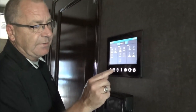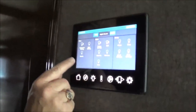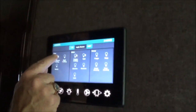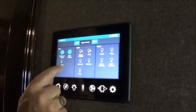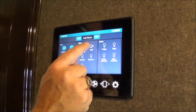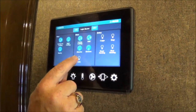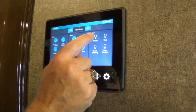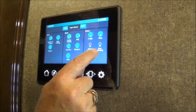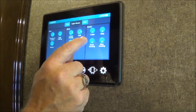Okay, so also here too as well, you got the little icon with the light. Looks like it's got a lot of good ideas right here as well too. And you can turn on all of your lights. You can turn on the bedroom ceiling lights, the bath ceiling lights, the vanity light, the main, the living lights, the hall light, dinette light, kitchen light, the light by the sofa, your cargo lights, step light, and that's for your awning light, for your front awning light, okay?